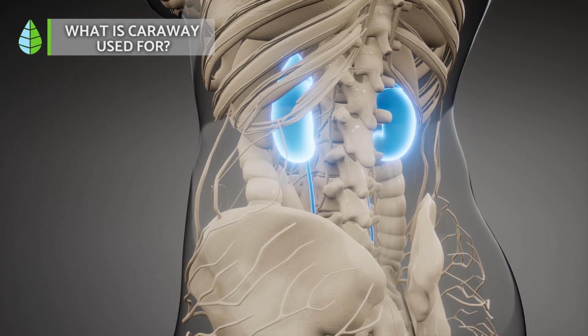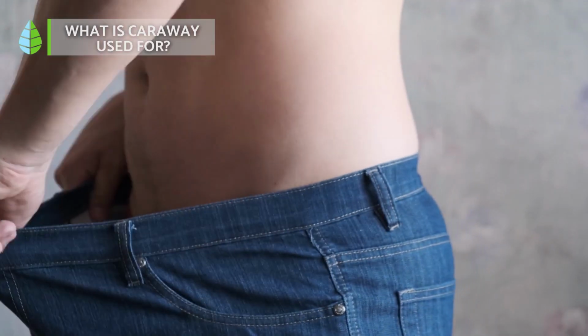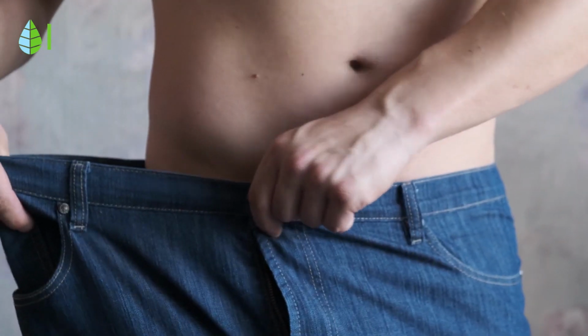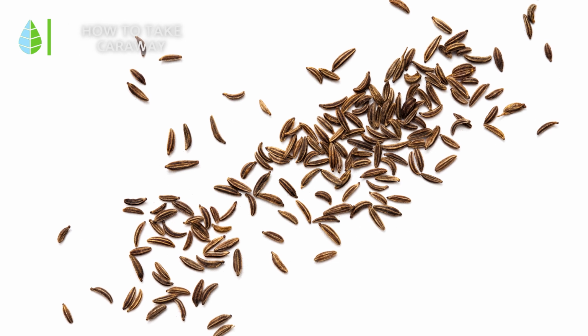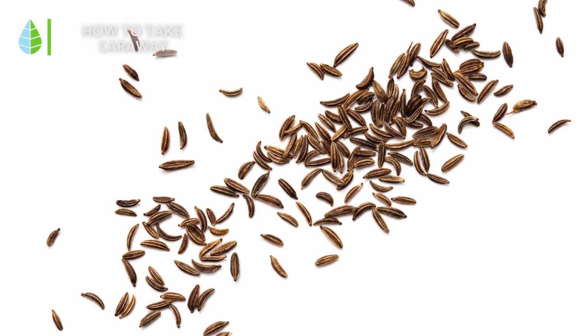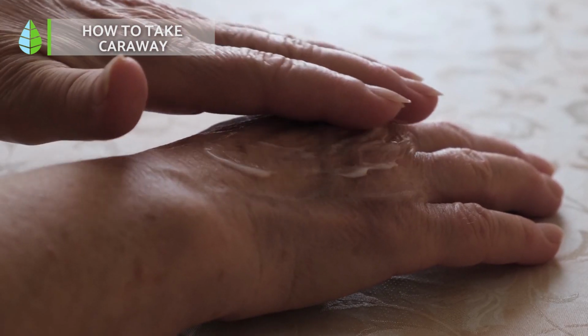Finally, in recent years, many people have used caraway for its diuretic and carminative properties to lose weight and reduce swelling. How to take caraway? We can find it in the form of seeds, capsules, ointments, and oil in herbal stores and pharmacies.